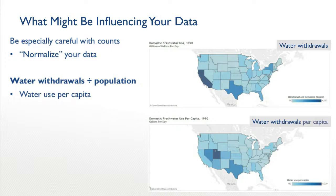We want to make sure that the geographic regions we're comparing are on equal footing and that we can make direct comparisons between them. In the original map on top, we really can't make direct comparisons because more people equals more water use, and since we don't know how many people are in each state, we can't make any real comparisons between the states. But if we were to normalize or standardize our data and convert it to a relevant ratio, for instance, dividing by population in the map, we can come up with a more interesting measure, such as water withdrawals per capita, which allows us to make comparisons directly across states because we no longer have the influence of more people using more water.